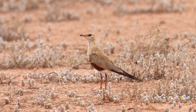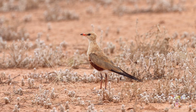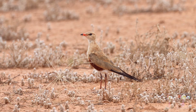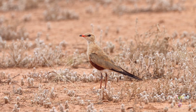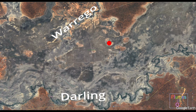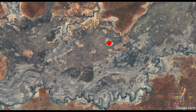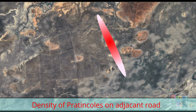Being springtime, when the wind wasn't blowing, one could hear the birds calling out in the grassland. Closer to the pond, the calls were more vigorous, mainly because the bird density here was higher.